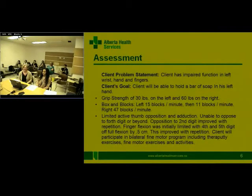He had impaired function in the left wrist, hand, and fingers, and his goal was to be able to hold a bar of soap in his left hand. A lot of our team members found that quite humorous to set as a goal, but it was very functional. With this, his grip strength was 30 pounds on the left and 60 pounds on the right. Box and blocks left were 15 blocks per minute, and then I ran it a second time just to see, and he fatigued a bit and only got 11 blocks. On his right side, it was 47 blocks per minute.